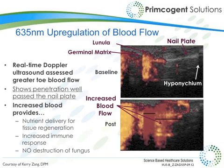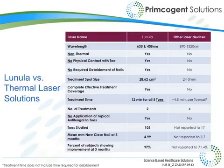Subsequent to Lunula, we see a tremendous increase or surge in the blood flow. This ultimately yields greater nutrient delivery for tissue regeneration, increased oxygen and immune cell transportation, and ultimately improvement in fungal cell death. Now, understanding the principles of 635 nanometers and 405, let's compare Lunula with other laser-based technologies that have entered the market. First, Lunula is the only technology that combines 635 nanometers and 405.